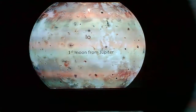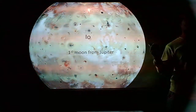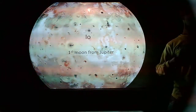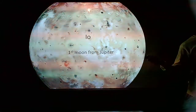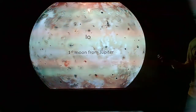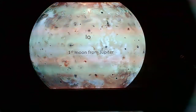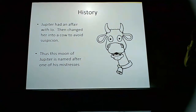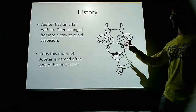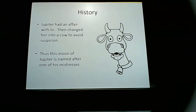So one of the good things about astronomy is that when they name planets and moons, they try and keep it consistent with the mythology. So most of the moons of Jupiter are named after Jupiter's mistresses. And if you know anything about Zeus from your literature and history classes, you know he was quite the character. He had an affair with Io. You don't have to write this down. And then he changed her into a cow to avoid suspicion.